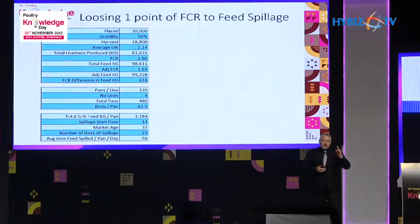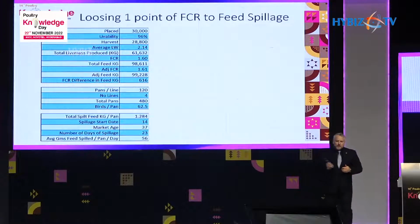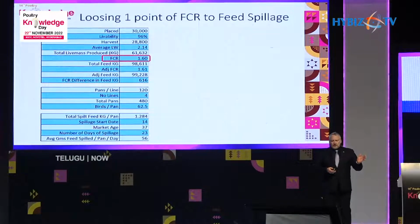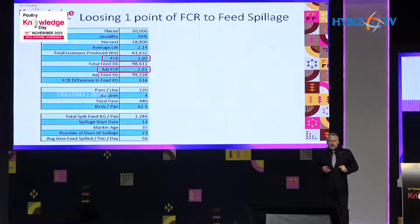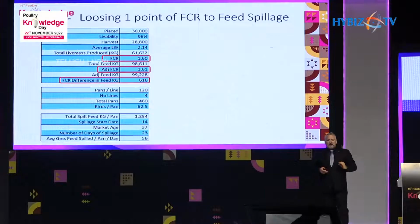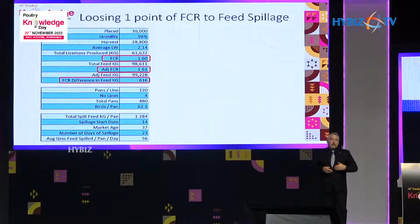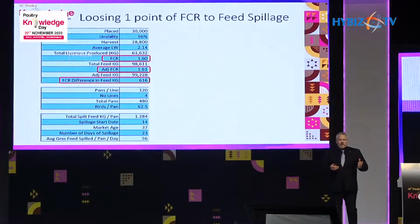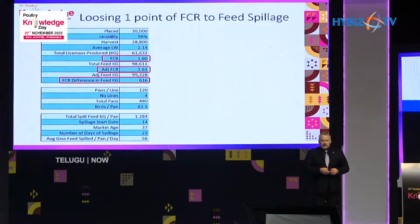Just a point here, 1 point of FCR. How much are we talking? Well, in this example, a 30,000 broiler controlled house, FCR of 1.6. Let's say we're going to lose 1 point of FCR. So we adjust that to 1.61. For that house, over its market age, we're going to feed an additional, or lose an additional, 616 kilos of feed. That's equivalent for 1 point. Still sounds like a lot. We wouldn't think that you're losing 600 kilos of feed in a broiler house.